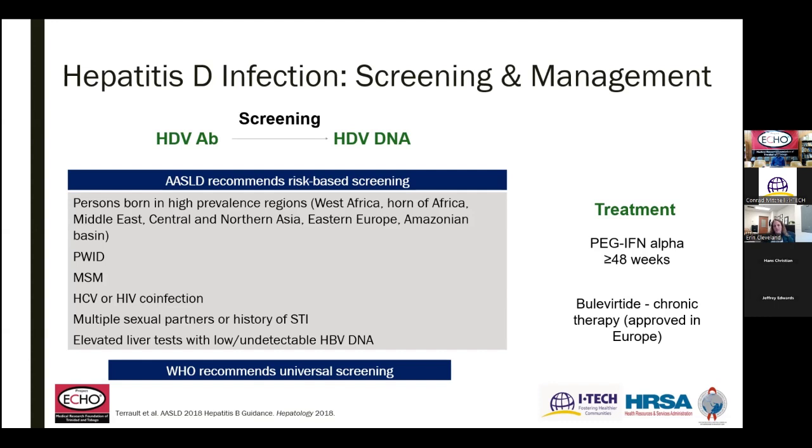Unfortunately, we don't have great options for treatment of hepatitis D at this point. The nucleoside analogs are not active against hepatitis D. And until recently, the only therapy that we've had is pegylated interferon, which I've mentioned has many potential side effects and is often poorly tolerated. It should be given for at least 48 weeks. And even with that, only about 30% of individuals will have a suppressed hepatitis D RNA level.